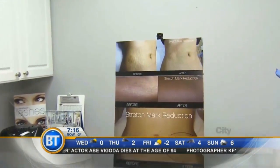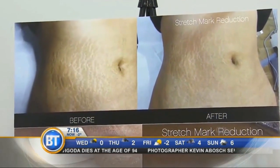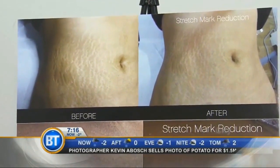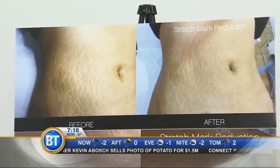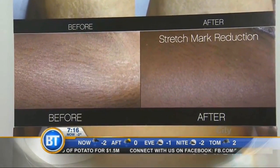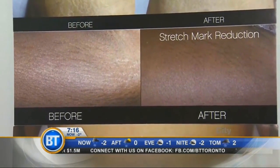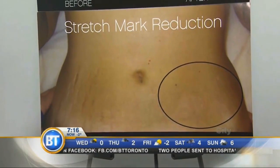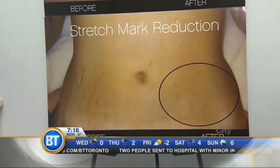We've got some before and afters right here. If you look at the top panel, that's what I show patients when I tell them about a 30% reduction. White stretch marks, we've taken the color out, and that's the low end. The middle panel shows that we can treat dark skin as well as light skin, and that's more the 50 to 60%. The bottom panel, after a series of 6 treatments, shows an improvement of about 70%.